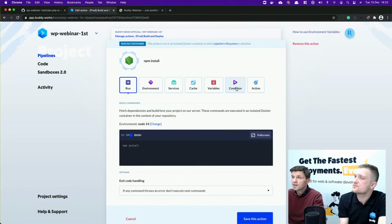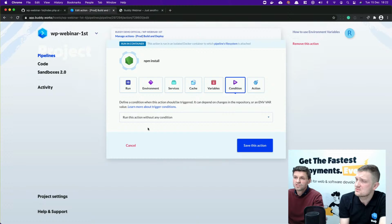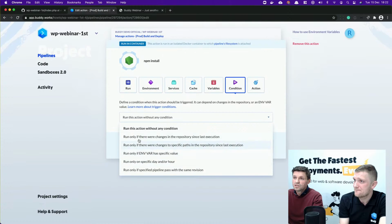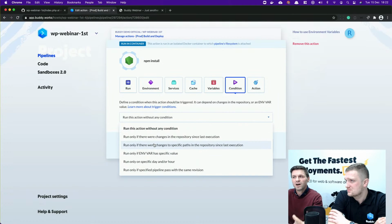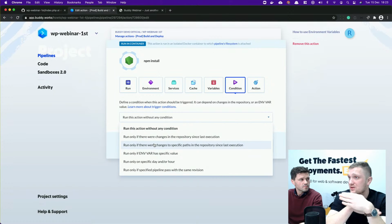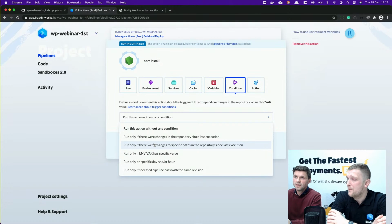So let's go to the condition tab. You can see this action is run without any condition right now, but we can choose, for example, to run it only if there were changes in the repository since the last execution, run only if some environment variables have a specific value, or run it on a specific day or hours, or run it only if there were changes in specific paths in the repository. All these options were actually added based on requests from our users, so they are all covering concrete use cases.